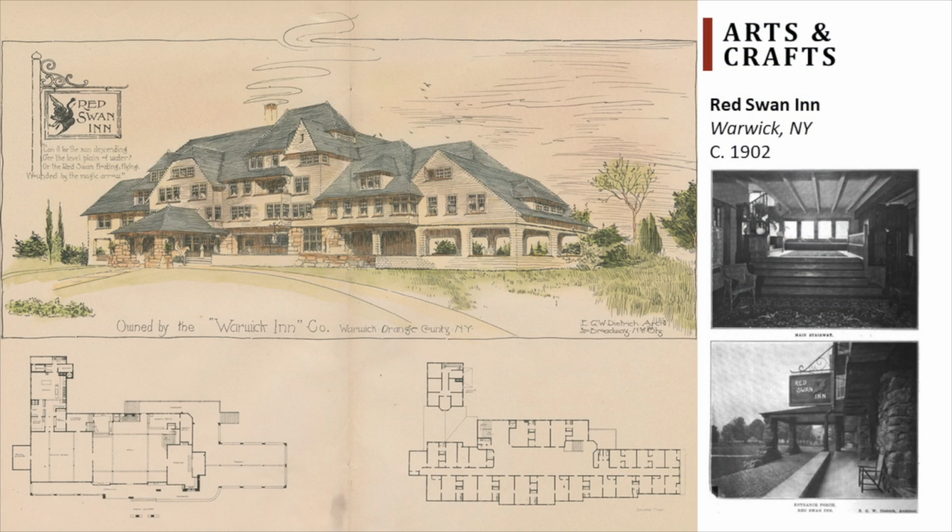One of the other arts and crafts buildings that Dietrich worked on, again in Warwick and again with Mr. Wisner, was the Red Swan Inn. It was built in 1902. You can see that this was sort of one of these sprawling, beautiful shingled surfaces, a lot of interesting roof lines. And the interiors really had a lot of these craftsman type aspects, and also the furniture that was used was from the craftsman period as well.